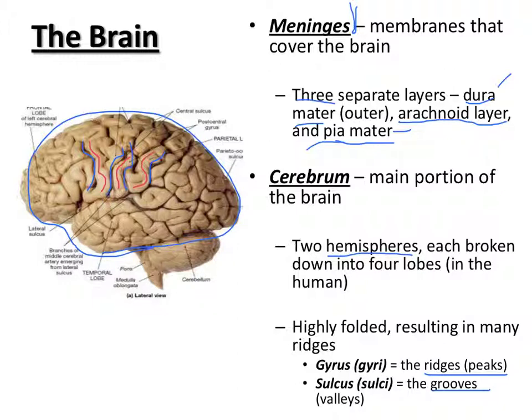Otherwise, don't worry about them. So as a high school student, don't worry about them. Some of the major ones you see labeled here, this is called the lateral sulcus, right here in black. This right here in black is called the central sulcus. And then all of these different gyri have names too.